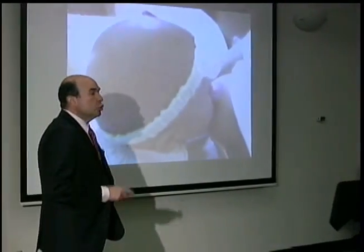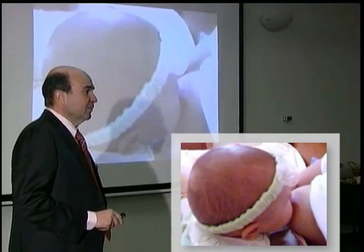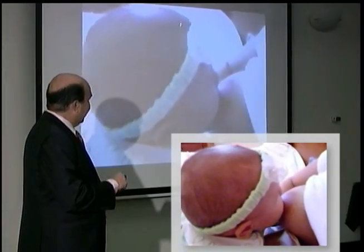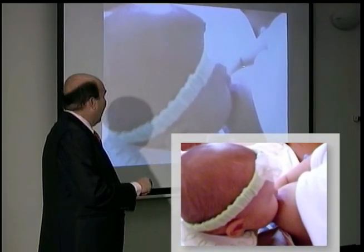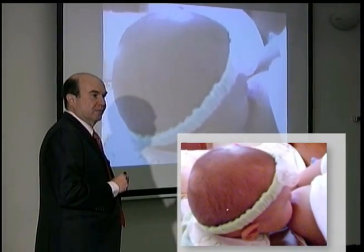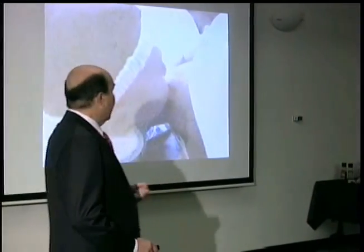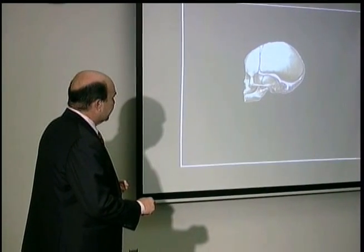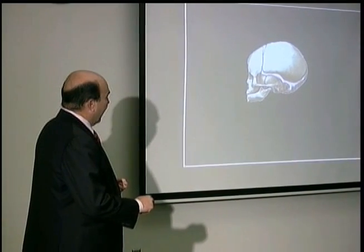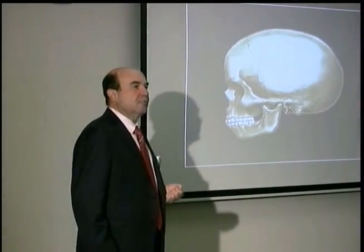So this is the natural position in which we should breastfeed the child. The child shouldn't be lying down. The child should be sitting on the mom's lap. In that way, the head is vertical, and the child is able to milk the breast and at the same time breathe through the nose. And why is that important? Because in that position, the lower jaw, the mandible, starts moving forward and backward. And that is going to stimulate the mandibular condyle, which is one of the growth centers in the mandible.